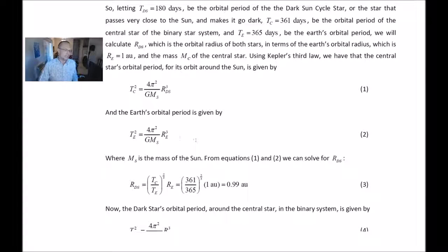So, letting TDS equaling 180 days be the orbital period of the dark sun cycle star, or the star that passes very close to the Sun and makes it go dark, TC equals 361 days, the orbital period of the central star of the binary star system, and TE equaling 365 days, the Earth's orbital period, we will calculate RDS, which is the orbital radius of both stars, in terms of the Earth's orbital radius, RE, which is equal to 1 astronomical unit, or 1 AU. That is the distance from the Earth to the Sun. That's like a base. And the mass, MC, of the central star.